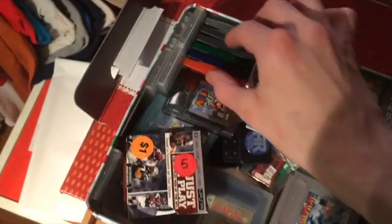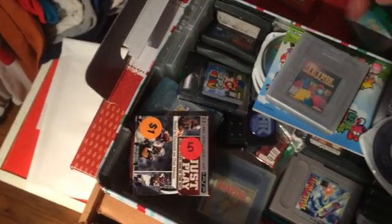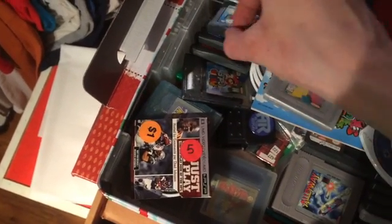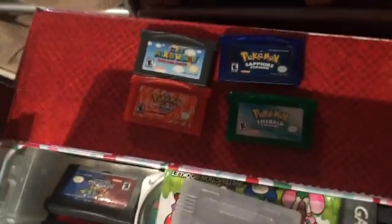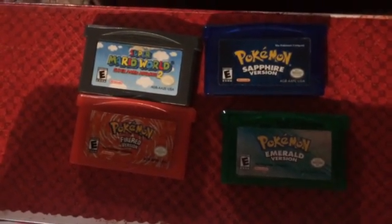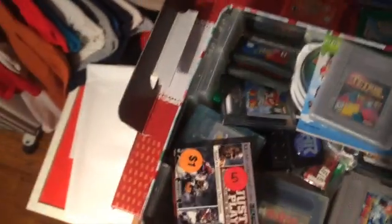Here are the best games ever. These are probably by far these 4 games right here. They are probably the best games that I have. Pokemon Sapphire, Emerald, and Fire Red, as well as Super Mario. Those are probably the 4 games.